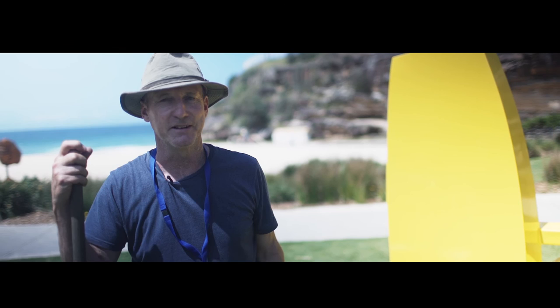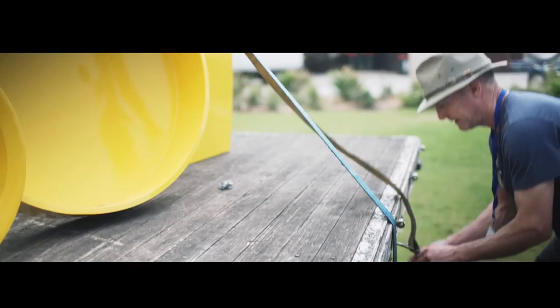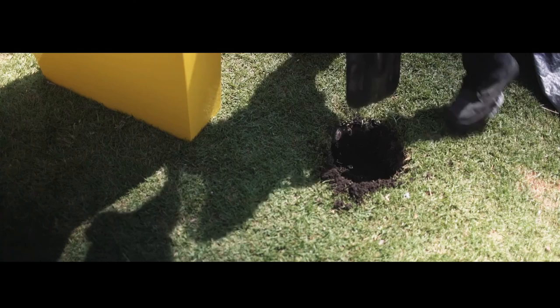I got up nice and early this morning and drove the work up from Murrumbateman to Bondi. An early start, but hopefully an early finish. We dig a few footing holes to put the work into, so it's got some concrete footings to sit in, and then it'll be a nice safe work for people to enjoy too.